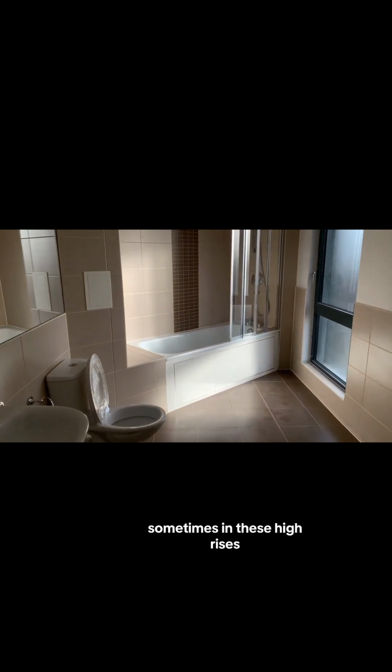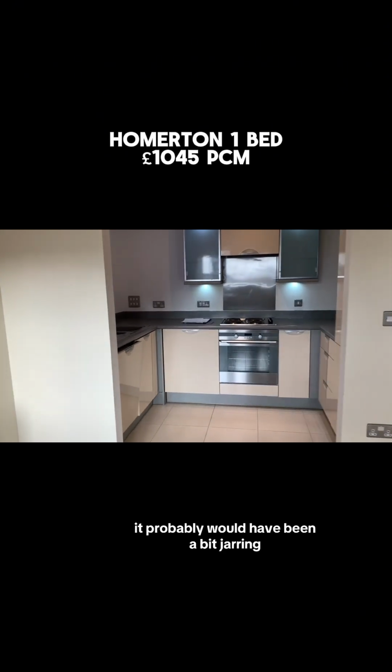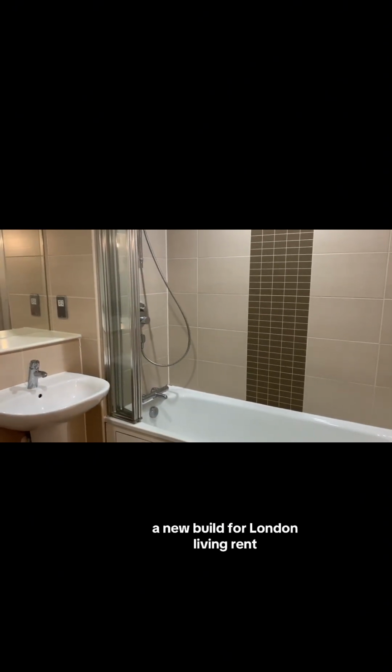So I looked at 2 apartments in this building. The room shapes were a bit odd. This flat was probably the one I would have taken. But sometimes in these high rises, the room shape is just a bit weird, and I wouldn't have really known where to put my furniture. It probably would have been a bit jarring, but very modern kitchen. So if you're lucky, you can find a new build for London Living Rent.